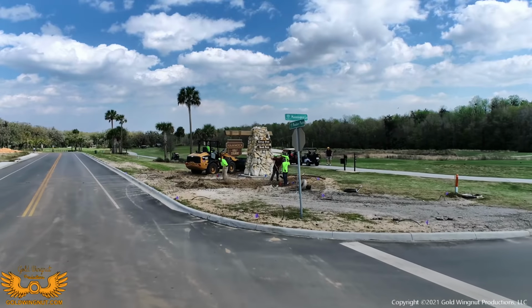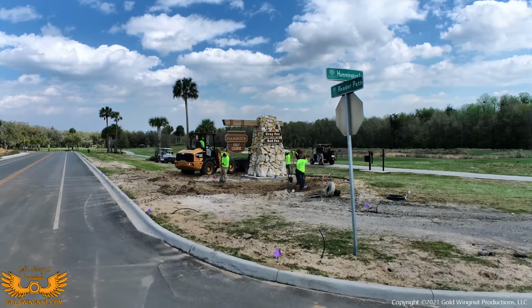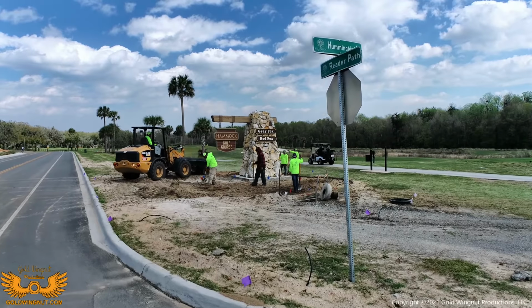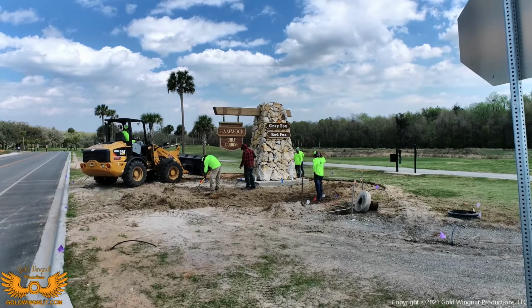A new sign has been installed for the Red Fox and Gray Fox courses, labeling it the Hammock golf courses. I don't know what the hang-up is with Hammock, but it appears in a lot of the village names and many of their business entities.